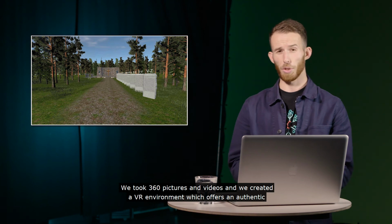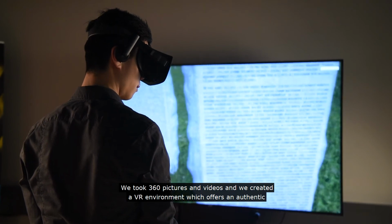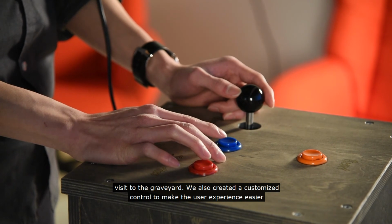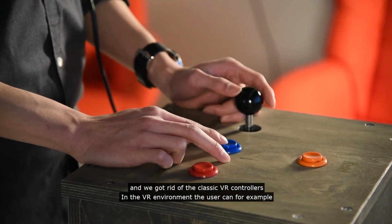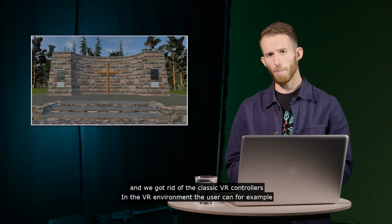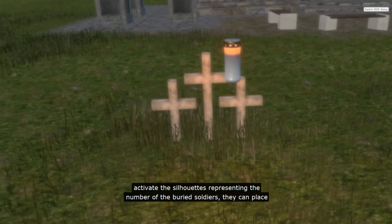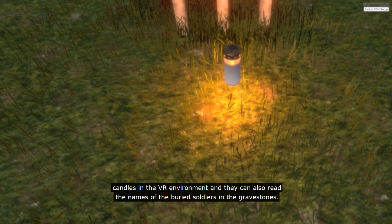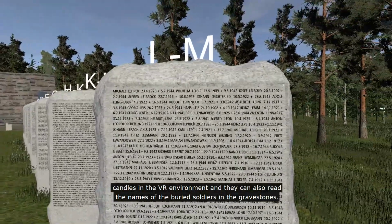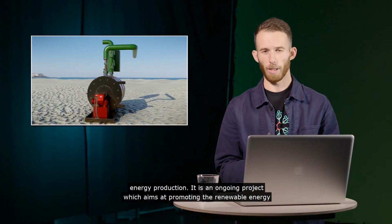Our team went there, we took 360 pictures and videos, and we created a VR environment which offers an authentic visit to the graveyard. We also created a customized control to make the user experience easier, and we got rid of the classic VR controllers. In the VR environment, the user can, for example, activate the silhouettes representing the number of the buried soldiers. They can place candles in the VR environment, and they can also read the names of the buried soldiers on the gravestones.